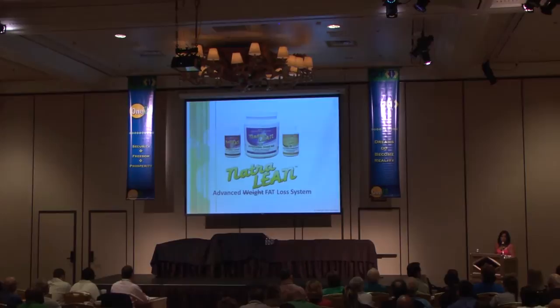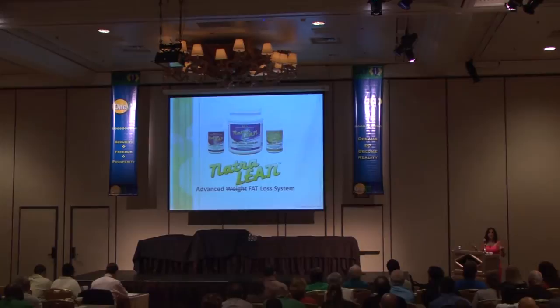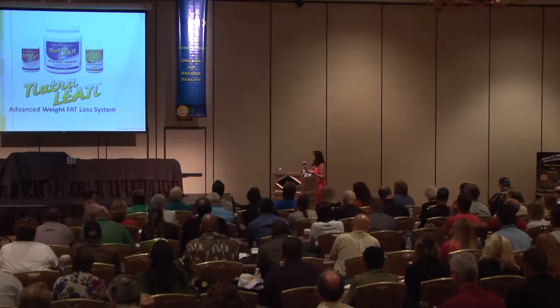Some of the key benefits of using this combination as opposed to maybe one or two of the ingredients alone include healthy blood sugar and insulin levels, ability to handle stress and have energy through improved adrenal and thyroid function. Michael talked about the adrenals. I'm going to get into that really specifically, and we're going to see why so many people have adrenal issues. And here's my personal favorite, increased fat burning. What does that say? Advanced fat loss. It's not about weight loss. It's about fat loss, and that's what this product does.